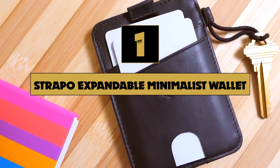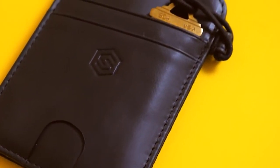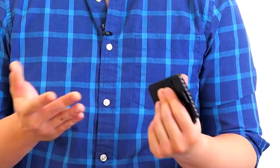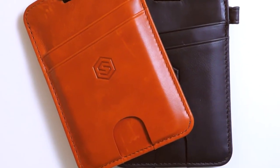Number 1. Strapo Expandable Minimalist Wallet. This super thin sleeve wallet is ideal for commuting to work, visiting overseas, or simply having a good drink with your friends. No more bloated wallets poking out of your jeans. It fits wonderfully in your front and back pockets.